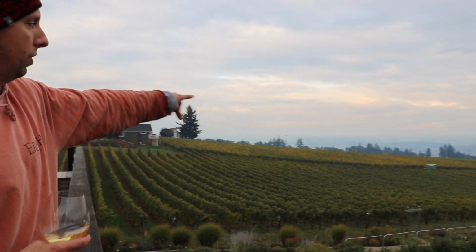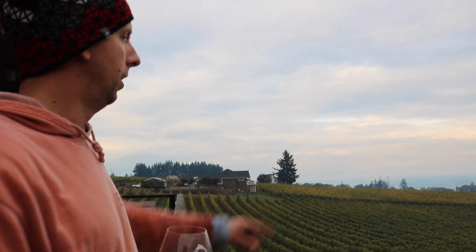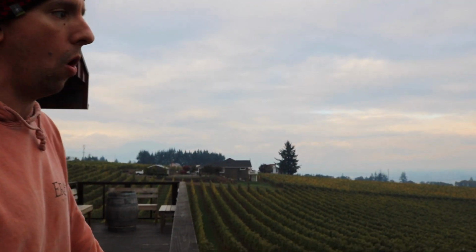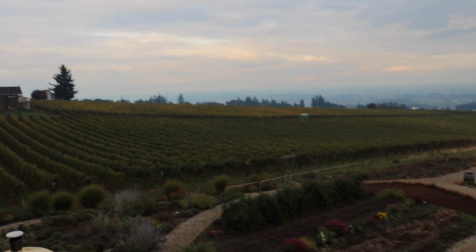This is Brooks' original vineyard, planted in 1974. It actually goes all the way down the hill, is all us. Even though we don't own all of it, the fruit is all ours.